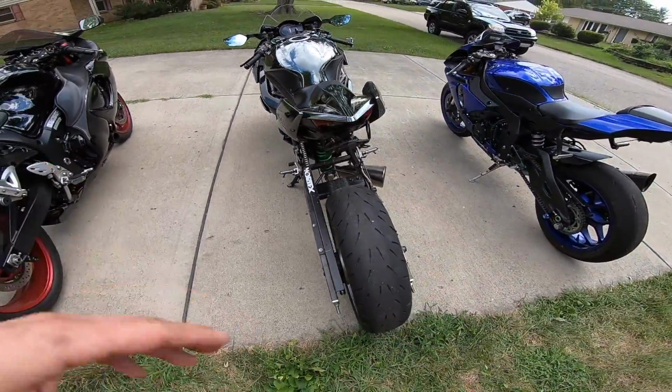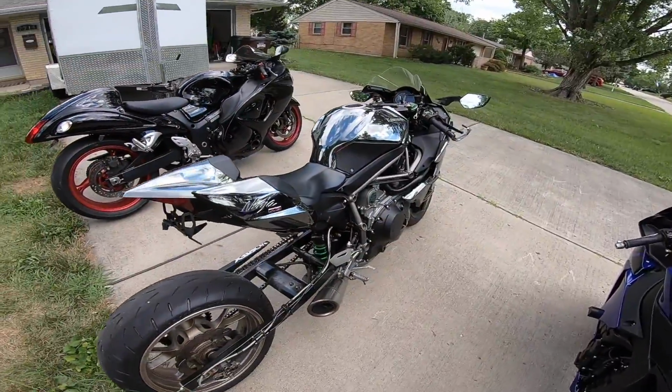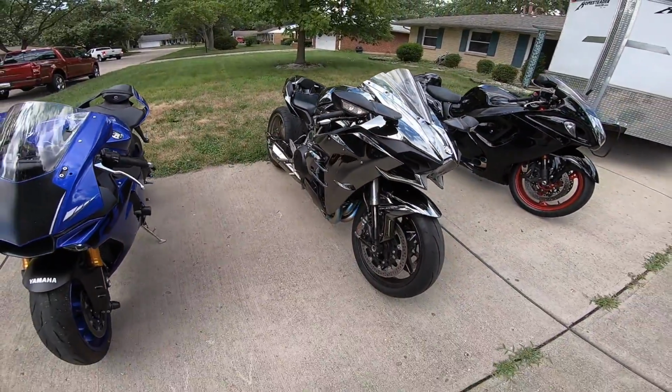But definitely comment down below. Let me know what you think. If there's anything else on the bike you think I should powder coat, because I can do different colors or whatever, but I want to make it stand out some now that it's getting some newfound power.